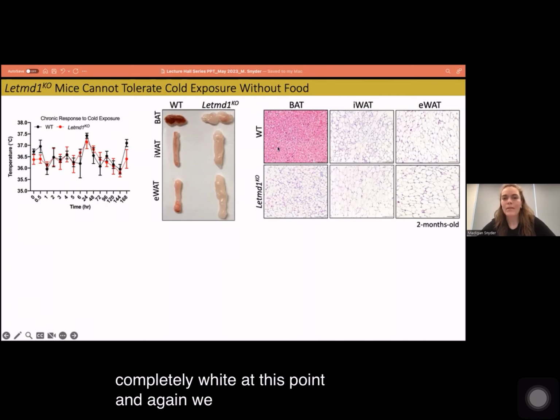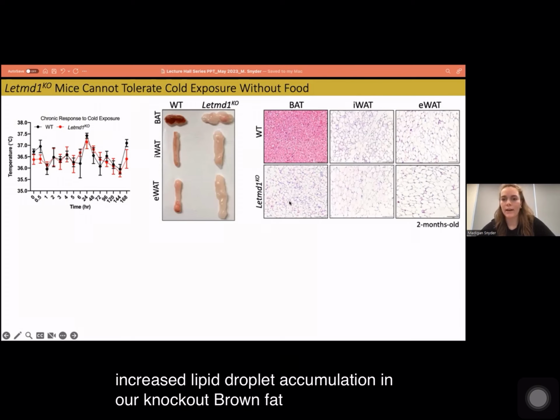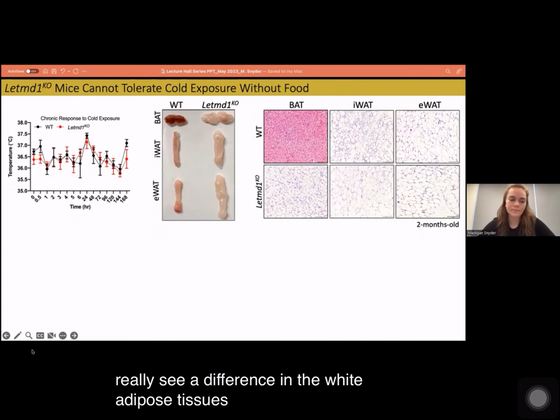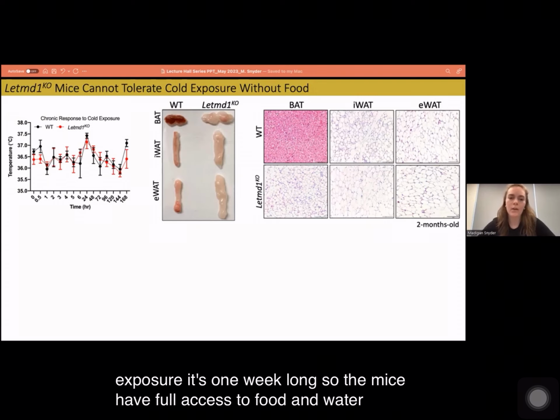And again, we did paraffin sectioning and staining of the tissue. And again, we see increased lipid droplet accumulation in our knockout brown fat. However, we don't really see a difference in the white adipose tissues. And so one thing I should also mention is obviously during the chronic cold exposure, it's 1 week long. So the mice have full access to food and water.